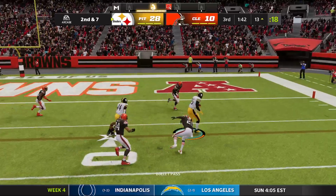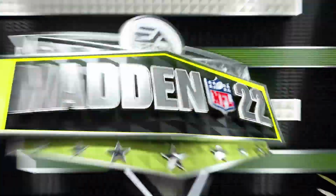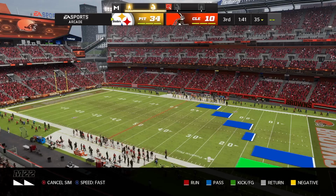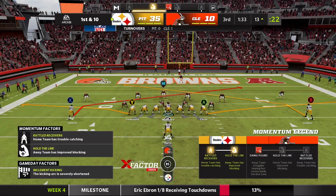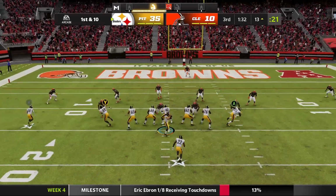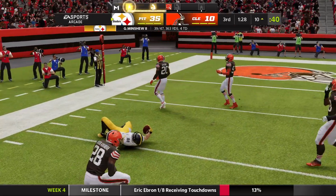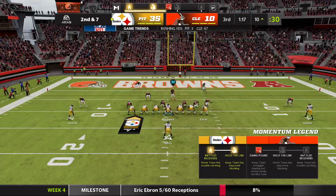Minshew sets to throw. Got a man, and he hits him in stride. And in for the Steelers, touchdown. Eric Ebron. So this offense will head back out there. Now Minshew on 1st and 10. And he's got his man in stride, complete. 7-yard second down, Bryant.